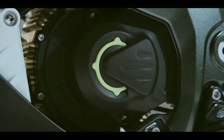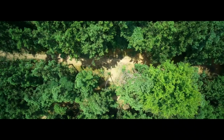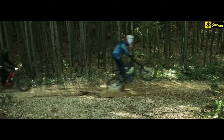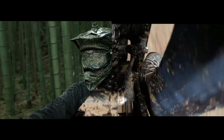The lightweight aluminum frame is paired with off-road suspension designed specifically for this electric platform. It's also easy to handle and maneuver, even for newer riders. With a climbing ability of over 45 degrees, up to 100 kilometers of range and a short charge time, the Lite BX is here to offer endless fun in the dirt.